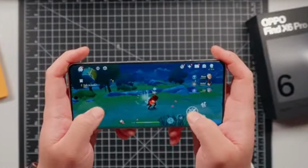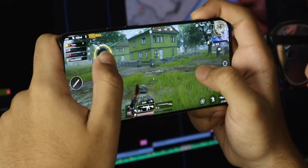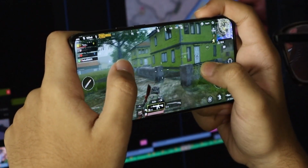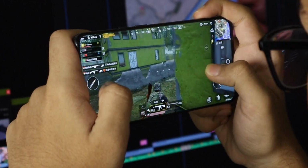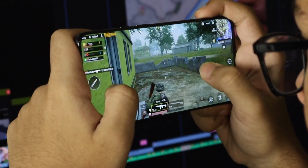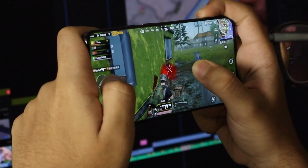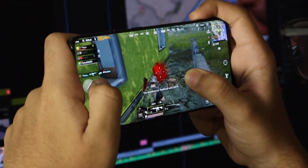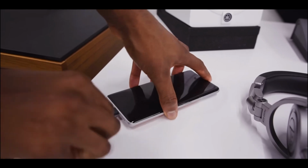The Oppo Find X6 Pro is powered by a Qualcomm Snapdragon 8 Gen 2 processor, which is one of the most powerful chipsets available on the market. It is paired with 12 or 16 GB of RAM and either 256 or 512 GB UFS 4.0 internal storage, which is more than enough to handle even the most demanding apps and games. The phone also supports 5G connectivity, so you can enjoy lightning-fast download and upload speeds.